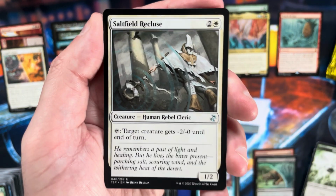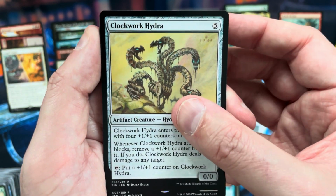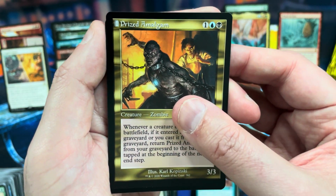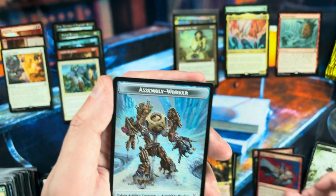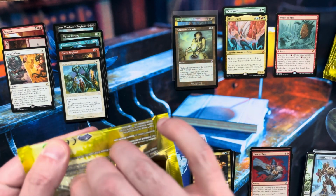I'm happy. Keen Sense is another strong uncommon. Saltfield Recluse, Clockwork Hydra. Rare is a Benalish Commander. And after that, a Prized Amalgam. And foil uncommon is a Haze of Rage. Nice. Storm Count, Haze of Rage. Good old Storm. Okay. Just past the halfway point.